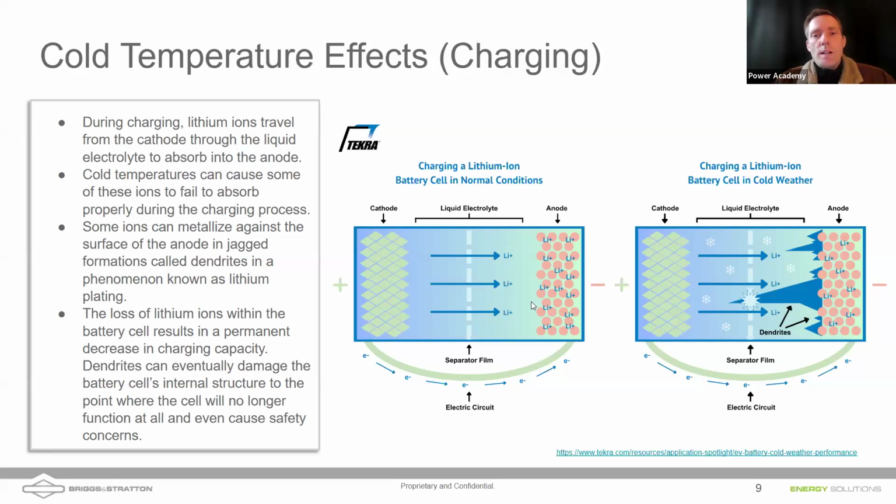And electrolyte is what makes the lithium soluble. It makes ions soluble, just like water can dissolve salt. This liquid electrolyte is not water. It's an organic electrolyte, but it becomes more viscous, just like honey or molasses getting viscous. And so in cold temperatures, lithium moves more slowly, and it also has trouble getting embedded in the graphite layers.